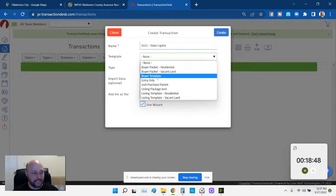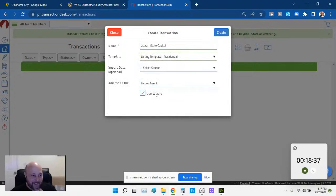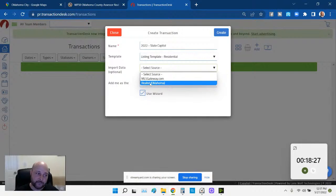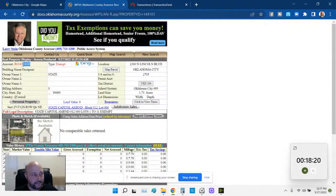It is a listing. So I'm going to click on listing package, and I'm going to say it's residential. We all know the state capitol is not residential, but this example is for listing residential properties. So I'm going to go ahead and put residential right there, and then we're going to import the data from Realist. We have a Realist license with CoreLogic, and then the tax ID, you find that right here on the county website page.